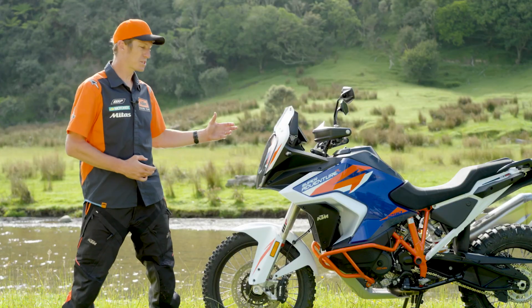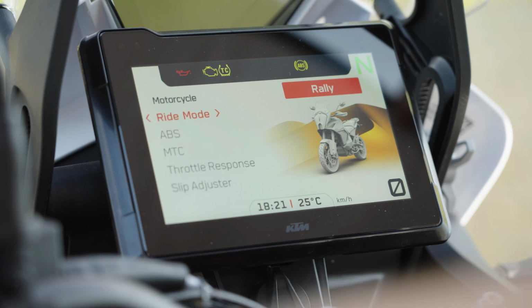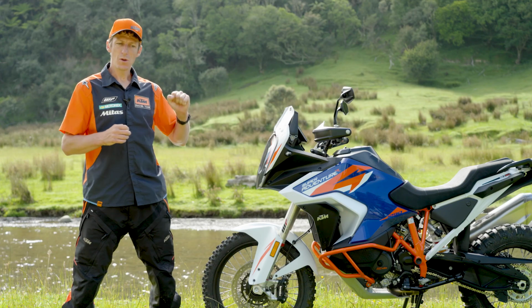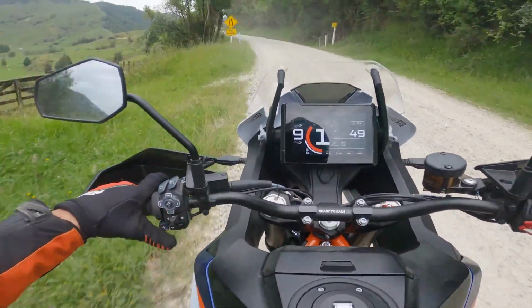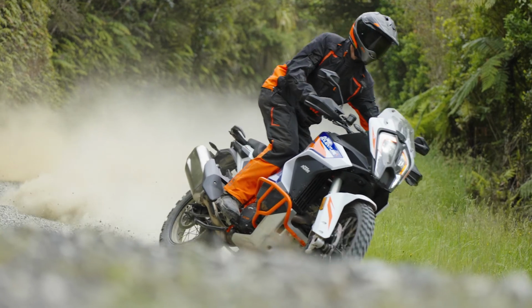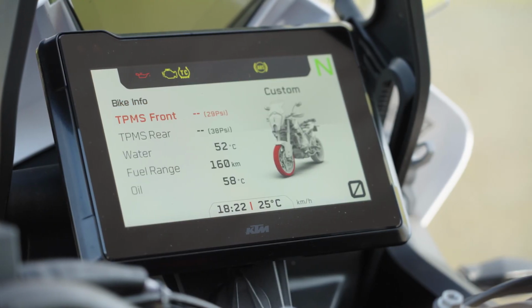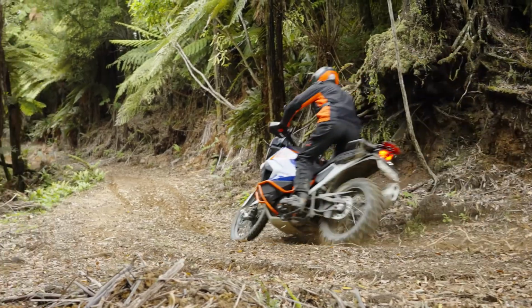A new feature to this bike is rally mode. Rally mode is fun. You put the bike into rally mode and now you have full control over the amount of traction control that you want to have as you're riding along. Makes the ride better. You don't have to stop to change your ABS settings, your traction control, and your power mode settings. And in my mind, that makes it safer.